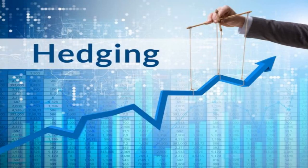Method number two, hedging. Hedging is a process of making profit even if our actual trading plan fails. There are a lot of strategies in hedging. It is a commonly used technique among institutional investors, corporates, etc. Now let's see this in detail.